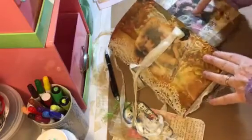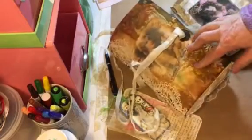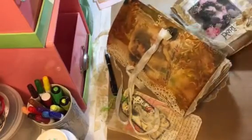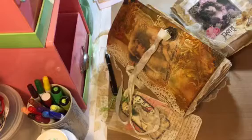So anyway, that's what I've done with my journals this year. And I have lots of other journals, a lot of mixed media journals that I want to share with all of you. So I just have to get it together and get those videos done.